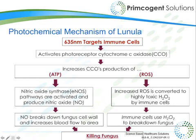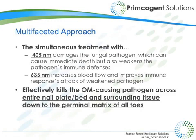Collectively, by increasing blood flow through vasodilation, increasing the delivery of immune cells, and by improving the overall function and behavior of the immune cells, we now have a natural attack to degrade and kill the fungal pathogen. This simultaneous approach, delivering 405 and 635 nanometers, allows Lunula to be the only multifaceted approach on the market today.